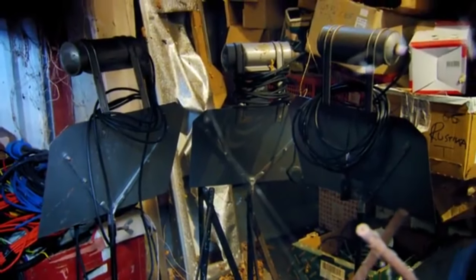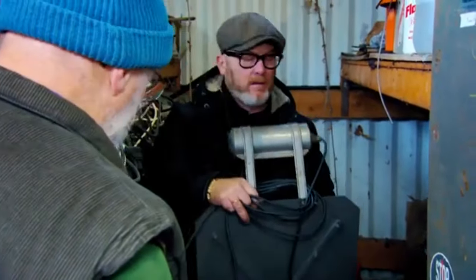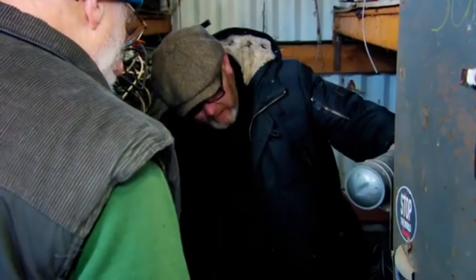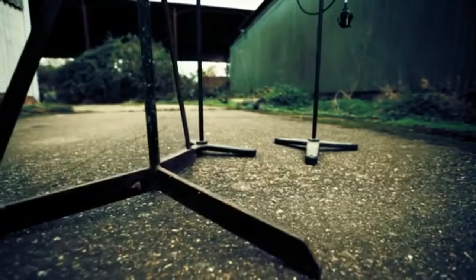Right, these, Jim. The music stands. Do you like those? Yes, I'd like them a bit older, but I'm not complaining. You'll have to come back in 10 years' time. They're from a theatre, from the musicians' pit, I think it's called. Made from cast iron.